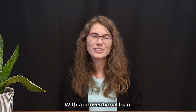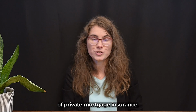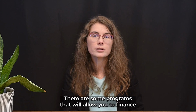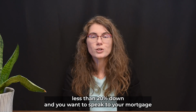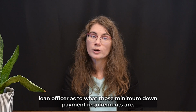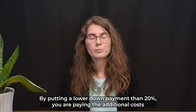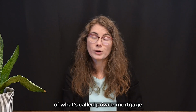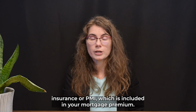With a conventional loan, if you're putting 20% down, you avoid the extra cost of private mortgage insurance. There are some programs that will allow you to finance less than 20% down, and you want to speak to your mortgage loan officer as to what those minimum down payment requirements are. By putting a lower down payment than 20%, you are paying additional costs of what's called private mortgage insurance, or PMI, which is included in your mortgage premium.